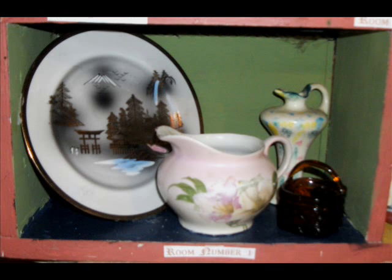Now, unfortunately, this room, which is number 1, is out of focus, but the plate on the back left was made in Japan. It has an oriental scene that was hand painted on the piece with predominantly gold tones, accents, if you will. And then in the back to the right is a stylized picture. There is not a manufacturer mark on it. I'm thinking it's the 1960s, though, because of the almost psychedelic look to the colors on it.